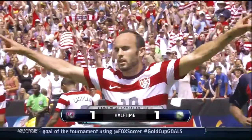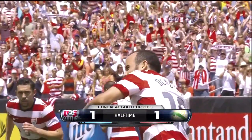Landon Donovan, international goal number 53 to tie things up just before the halftime whistle.